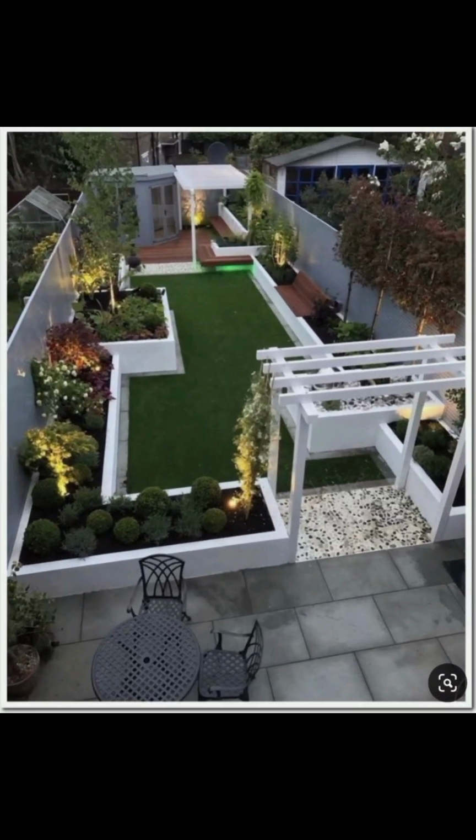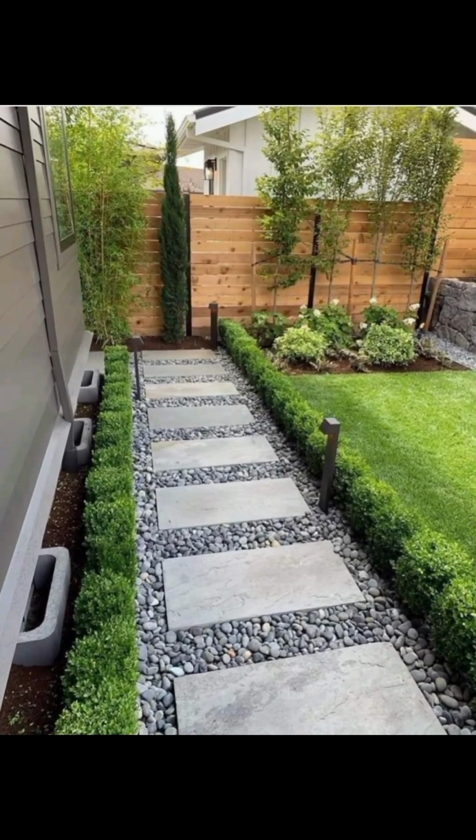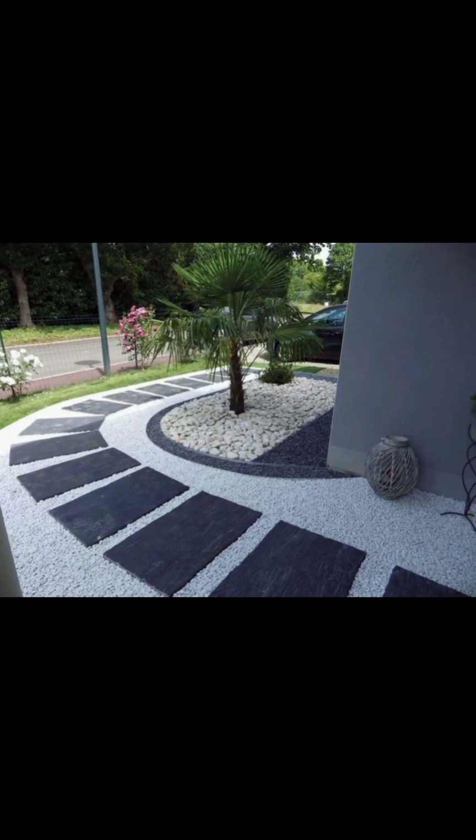Today I'm going to show you various beautiful designing ideas for your garden, and here are multiple designs that you can apply to beautify your balcony, porch or yard. Splashes of color break up green, provide variety, contrast, and focal points.